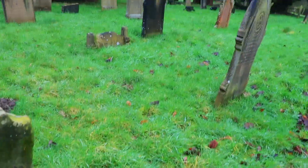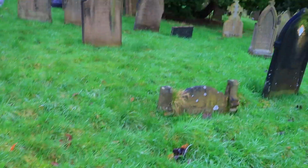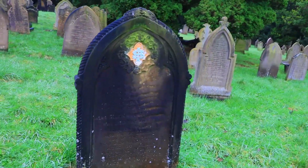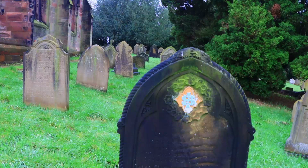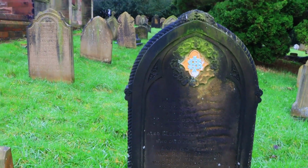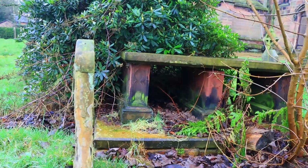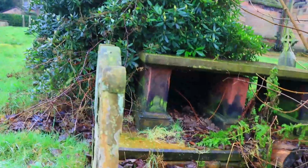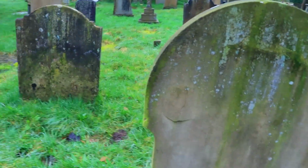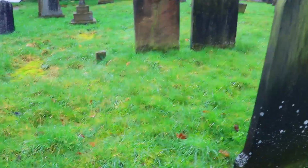You can see the state of the ground. I'm having a job to walk, and we have got the old mole. You can sometimes see one that sticks out. So whether somebody's done that recently, that is really sticking out. Again, we see a tomb where somebody's planted a little tiny rhododendron, and now the rhododendron's taken over. And we still have plenty of old graves here.